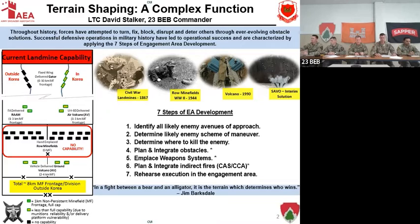The second question to ask is, is engagement area development still relevant in a LSCO fight? I would say yes, more than ever. Our experiences at NTC taught me that LSCO is more than ever an economy of force fight. There's too many problem sets and not enough company headquarters to solve those problems. We find ourselves reorganizing our engineer formations, our enabler formations, and even different makeshift task forces to solve some of those problems. And engineers navigate doctrinal hierarchy extremely well.